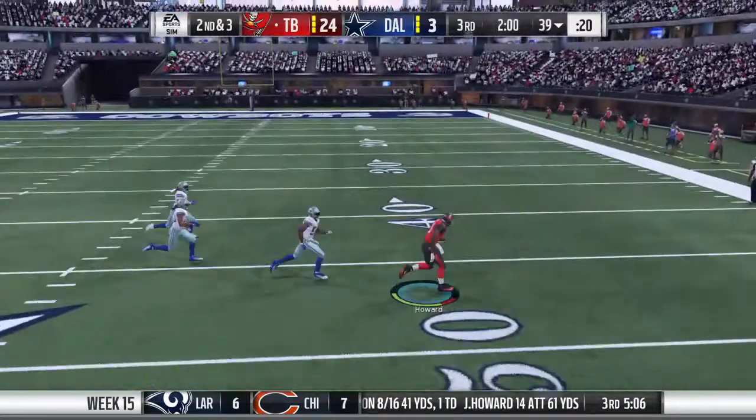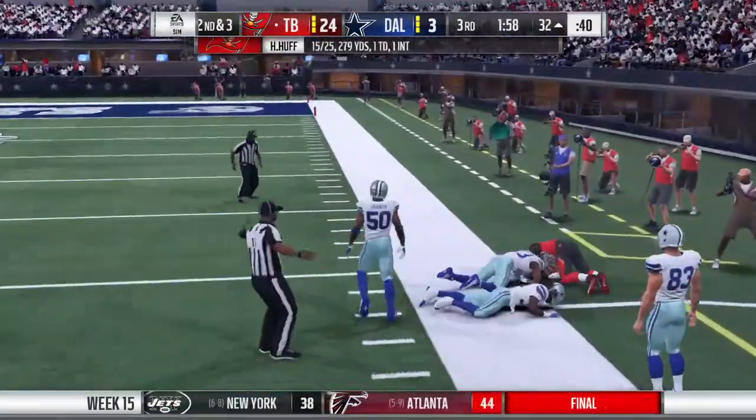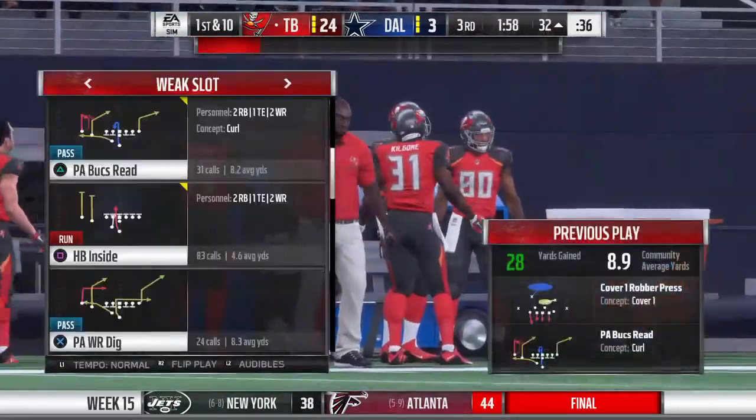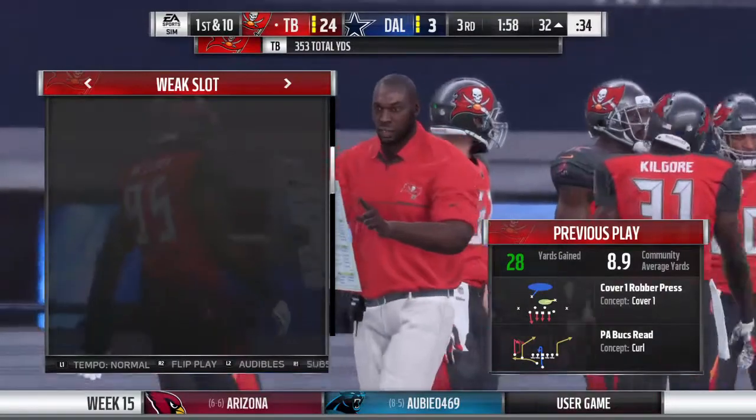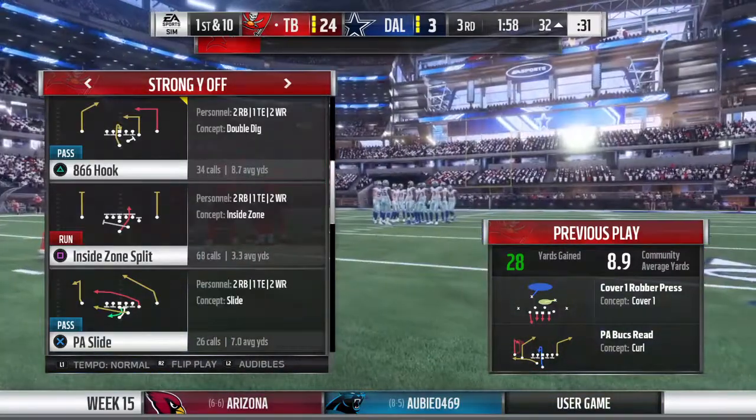He's so good at that, isn't he? I think he knew right away that he wasn't going to get to his primary guy. I think he read that as soon as he got to the line of scrimmage, knew where the pressure was going to come from, and said, I know how to beat that. And that's what he did. A really good pickup of 28 yards.